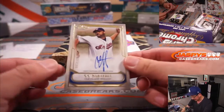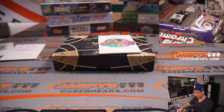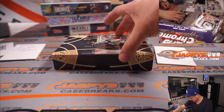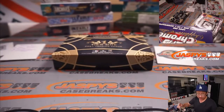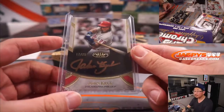We got CC Sabathia, 63 out of 125. That's Cleveland edition, and that is for TJ and the Guardians. Indians back when CC played. Updated now. And back here is John Kruk, 17 out of 25 for the Fightin' Phils. That's going to be for Jimmy and the Phillies. Nice.